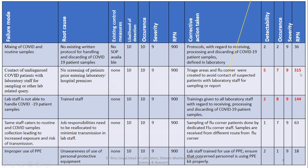So the score came to 315 even after this control measure was taken. But this is the residual risk which the hospital had accepted. So this was the acceptance level. This is what we have discussed: the organization has to define some acceptability, right? And define acceptance of residual risk. In this example, because the organization from the starting itself had defined it as accepted, they moved ahead.